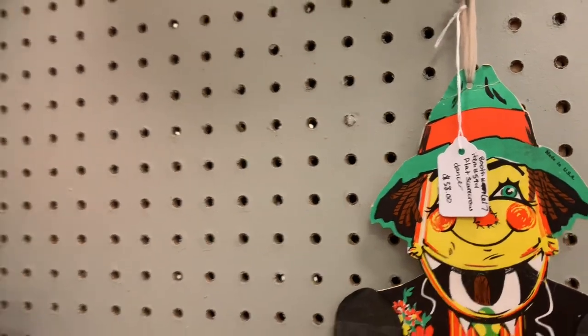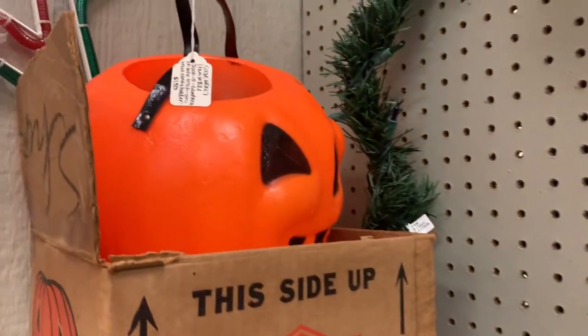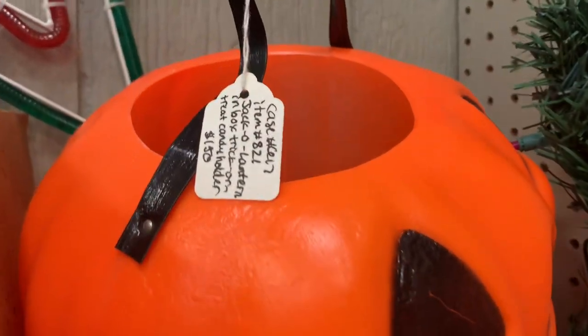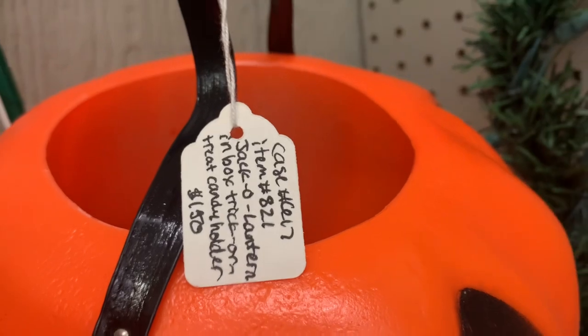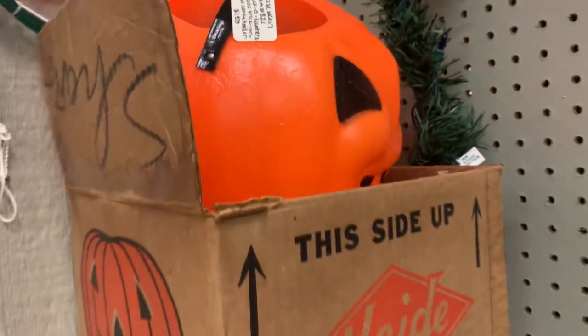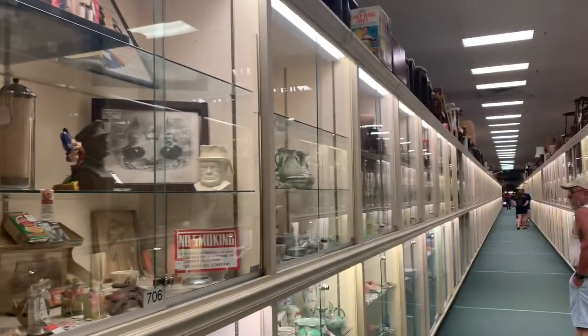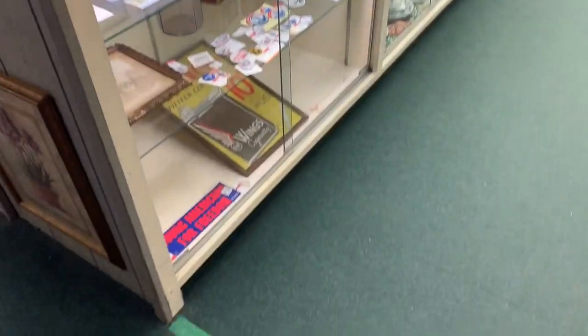But pay attention to the price tags. For instance, look at this pumpkin guy. I thought, oh, this pumpkin, he's just kind of tossed up there, he's probably reasonable. He was $150. Isn't that something?